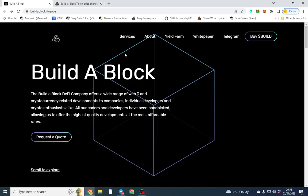So Build a Block essentially offers Web3 services. So you can go to them if you want a service. They've got two parts to it. So let's say I want to develop a decentralized exchange. I can go to them, they'll develop it, I'll pay them, that's it. And that's pretty much how it works in a nutshell. But a portion of that money that they've generated from my fee that I've just paid them will go back to buying the chart back.